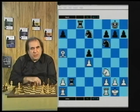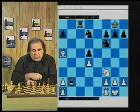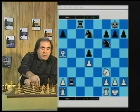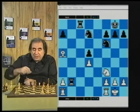You can tell that material is even. Black has more active rooks, and next move maybe even knight e4. Black has some advantage in this position.